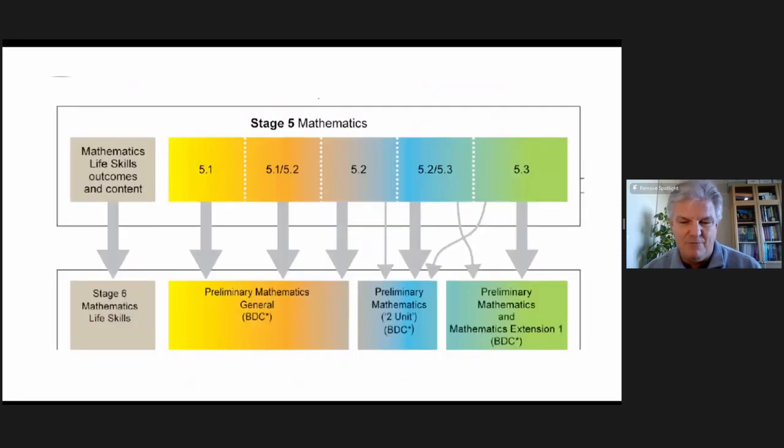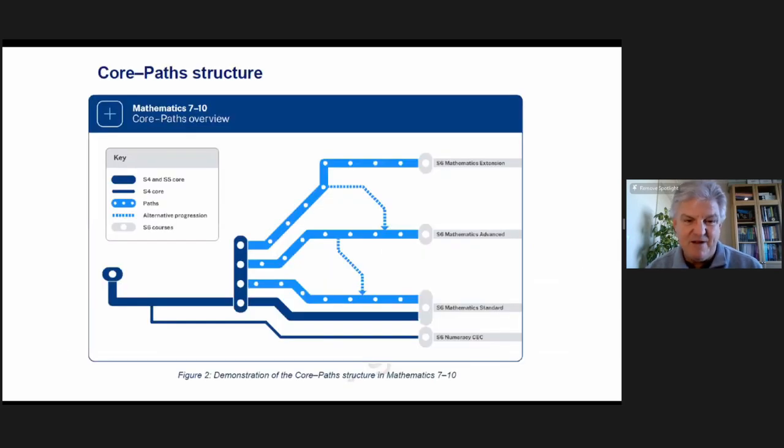And then we got the 5.123 and more of the fake news, that you could go from a 5.2 only background through this very narrow pipeline and succeed in 2 unit maths. Hardly ever happened. When the draft of this syllabus came out, this diagram was in the draft and I did think this was closer to truth in advertising, that you might get into advanced by the skin of your teeth, but that arrow points downwards, not upwards.